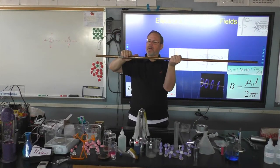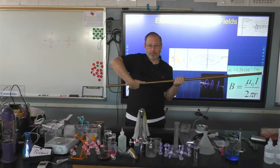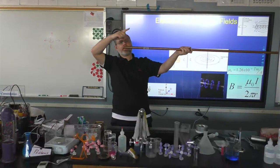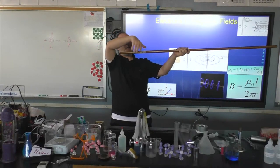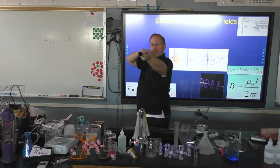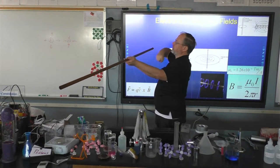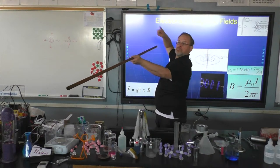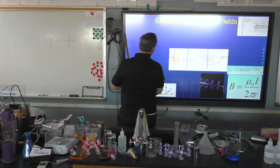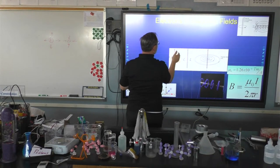Right hand, line up our thumb with the direction of the current, and we fold our fingers around. If current is going down the wire, then the magnetic field is traveling around it in this orientation. If the current is going right at you, then the magnetic field is spinning around this way. Make sense? So that's called the first right-hand rule. If the current is going up, then the magnetic field is going around.